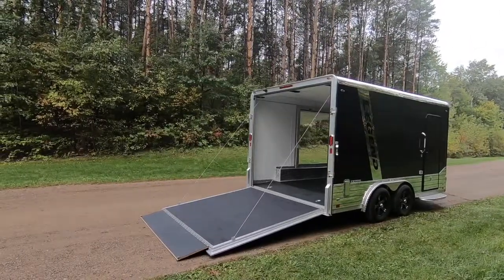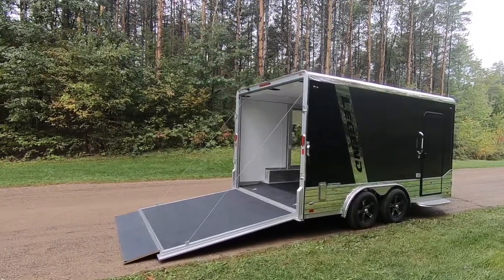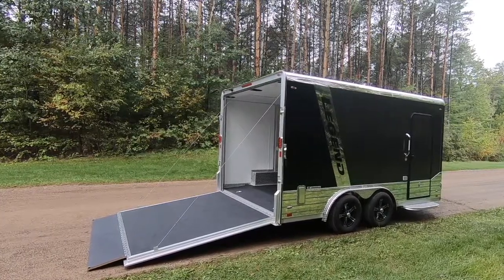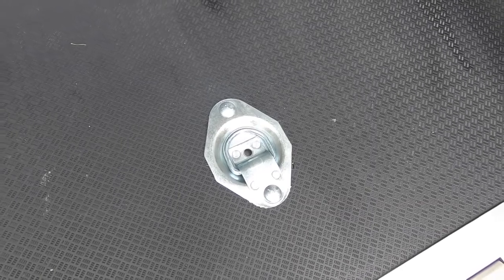We have also added an optional ramp flap constructed with super stratum board to match the flooring option and provide smoother transitions. Standard on all DVN floors are 4 1,000-pound D-rings.